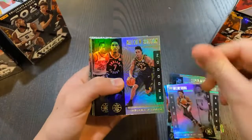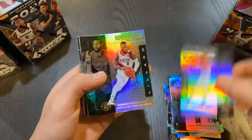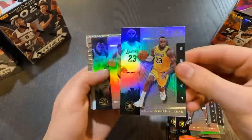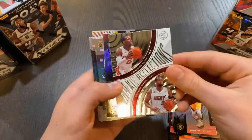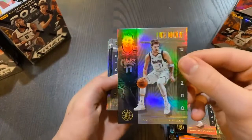Jimmy Butler, Nasir Little, Brogdon, Knox, Middleton, Jake Layman, Emerald Parallel, and Otto Porter Jr., Cameron Johnson, Dame Lillard. We got a Frank, Devonte' Graham, Emerald, Joe Ingles, Vince Carter, Terrence Mann, rookie card, LaMarcus Aldridge, and another LeBron James for the LA Lakers. That is the third LeBron of the night, Oladipo. Rookie Reflections, Kendrick Nunn, and Dwyane Wade for the Heat. And there we go, first Luka of the night. Second year Luka Doncic for the Dallas Mavericks.